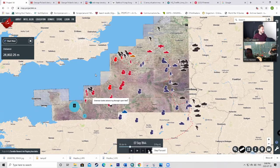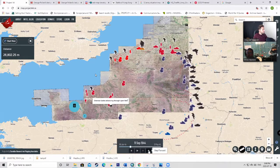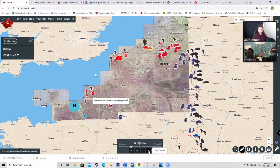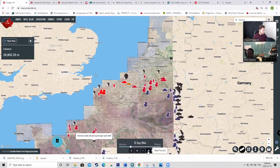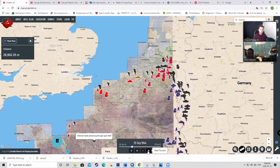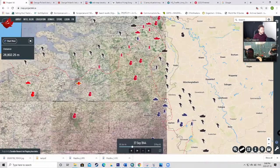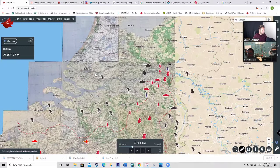Okay, Market Garden, good time to do it. Maybe the Germans are really on their heels. Now it makes more sense why they did it so fast, because they saw the Germans retreating so fast. So yeah, September 12th, you can see Market Garden taking place. Wow, that's awesome. And you're big into that in Holland. I know Market Garden, right.